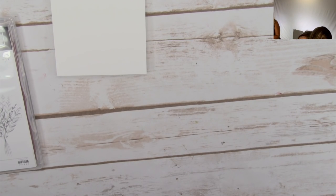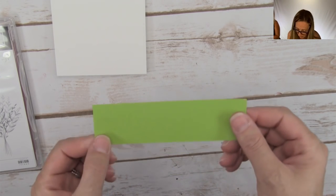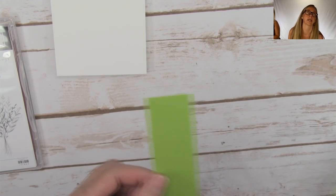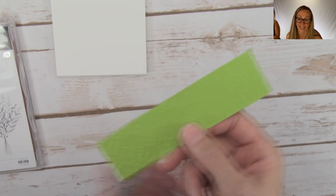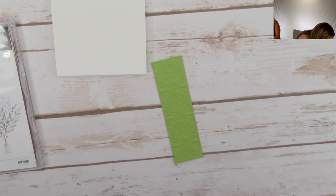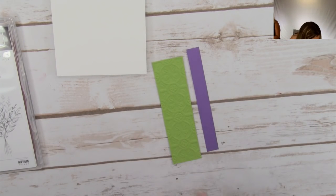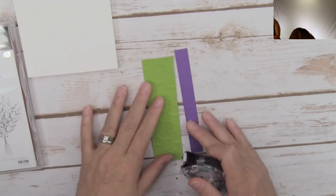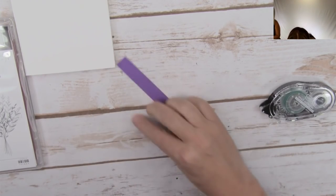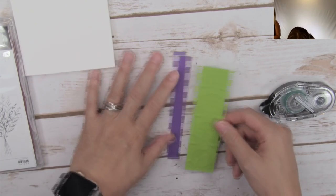All right, so the tin tile, I don't think I got it with me. That tin tile embossing folder. So I'm going to take this strip of Granny Apple Green, and I'm going to run that through. Like I said, I think it's going to be on almost every single one. I love it. And I'm going to take a strip of the Gorgeous Grape, and I am going to attach that to the back and the side here.